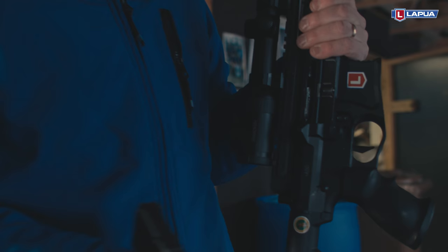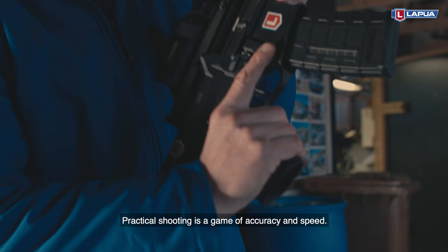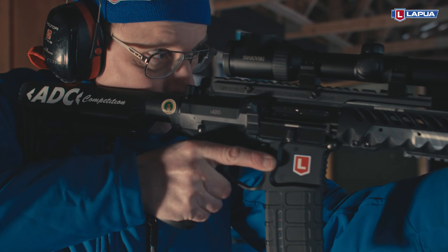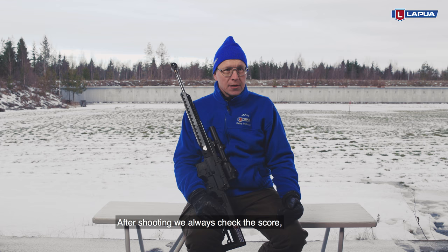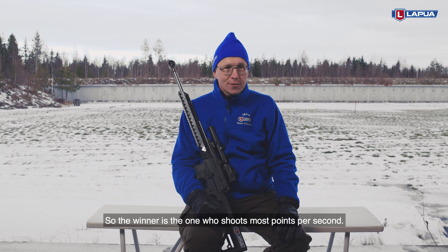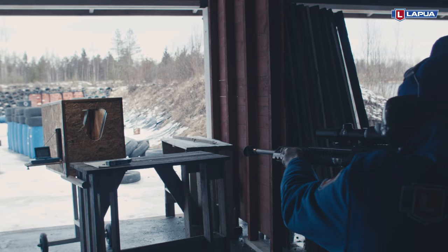Practical shooting is a game of accuracy and speed. Every shooter shoots the same stage and time is taken by 1/100 of a second. After shooting, we always check the score, how many points each shooter is shooting, and his or her score is divided by the time. So the winner is the one who shoots the most points per second. So we need to hit the target and preferably fast.